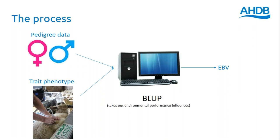Now, that model, BLUP, that stands for Best Linear Unbiased Predictor, and it does what it says on the tin. So it's the best we have available to us. It works on a linear reward system, so generally the better you are for something, the more points you get. It's unbiased, so it doesn't care who the breeder is, how much you paid for the ram, or which shows it's won this year. It will give you an unbiased opinion of that animal's genetic merit.